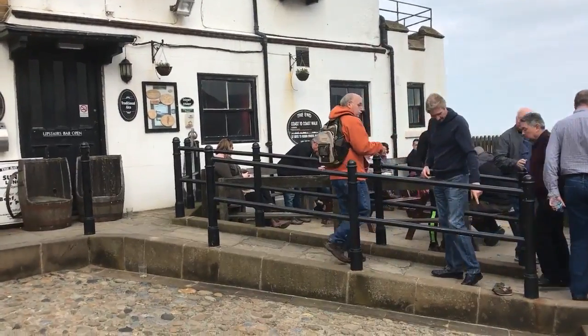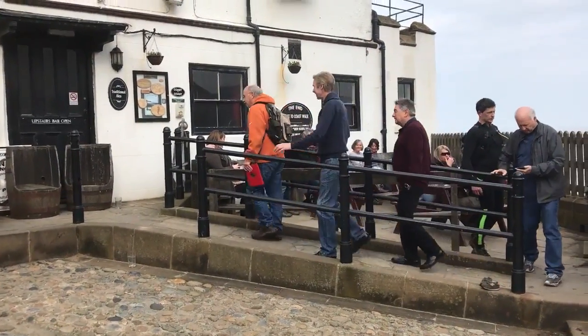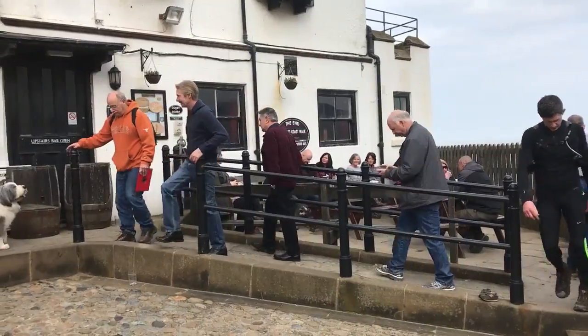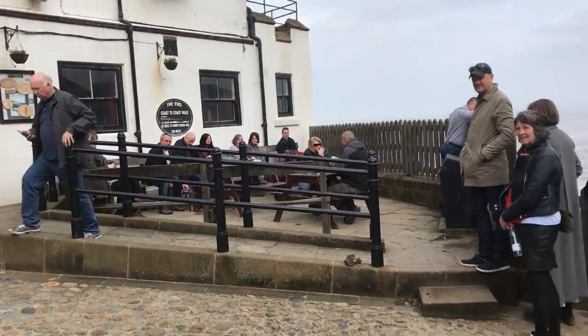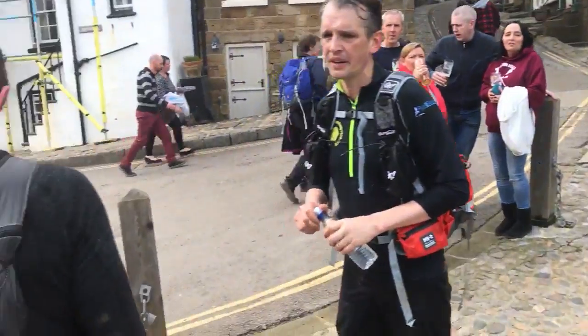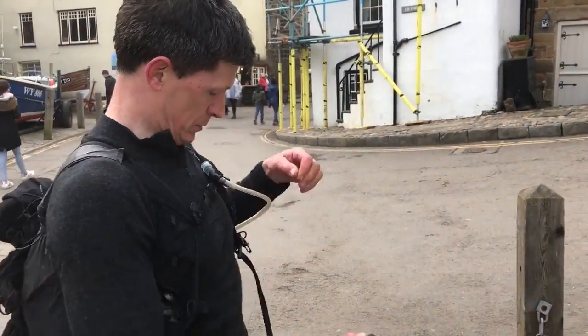Okay, so that has finished our run today. That's 28.58 miles, and this is the official finish of the coast to coast, the Wainwright's route. So, wonder how I'll feel in a few weeks' time finishing off.